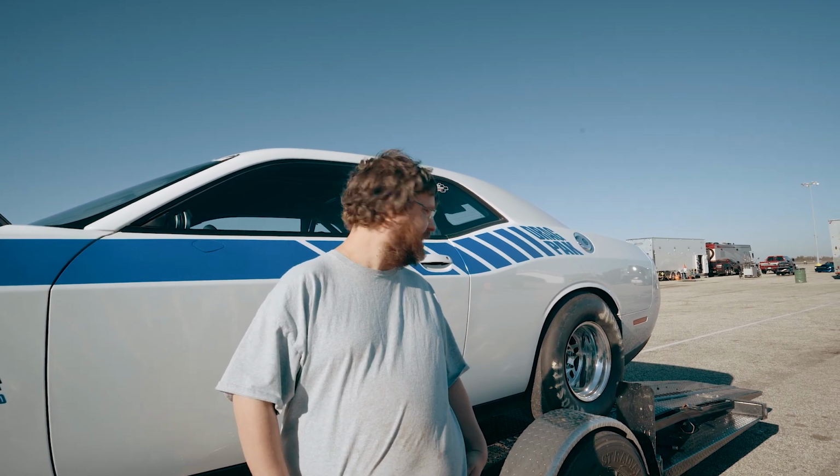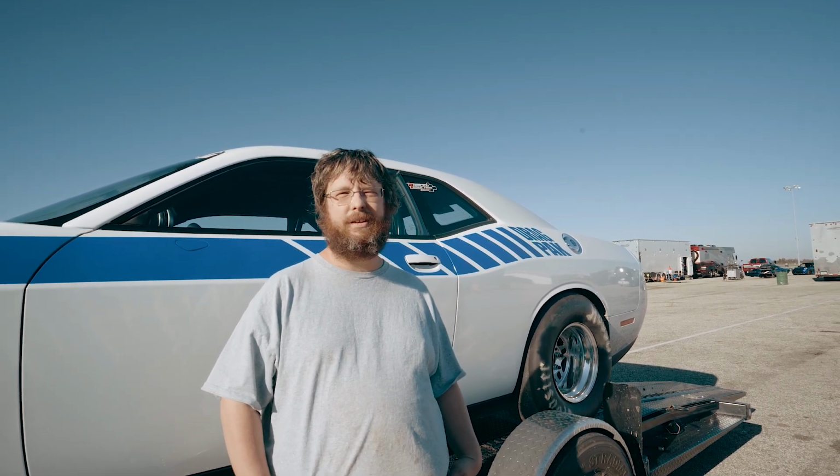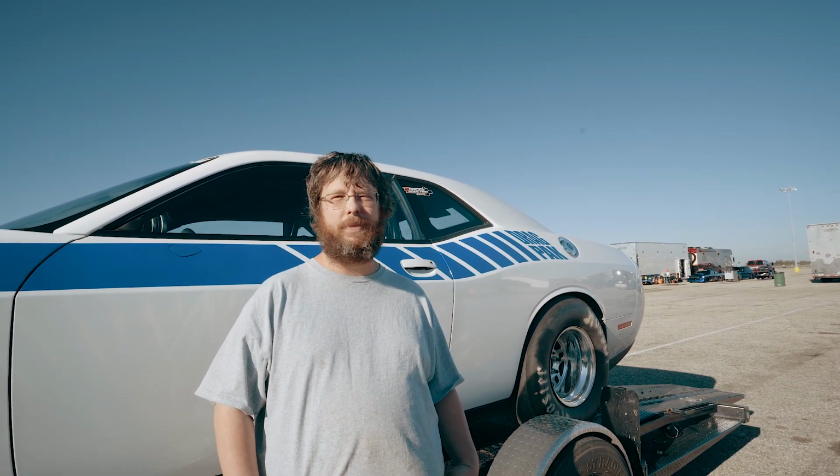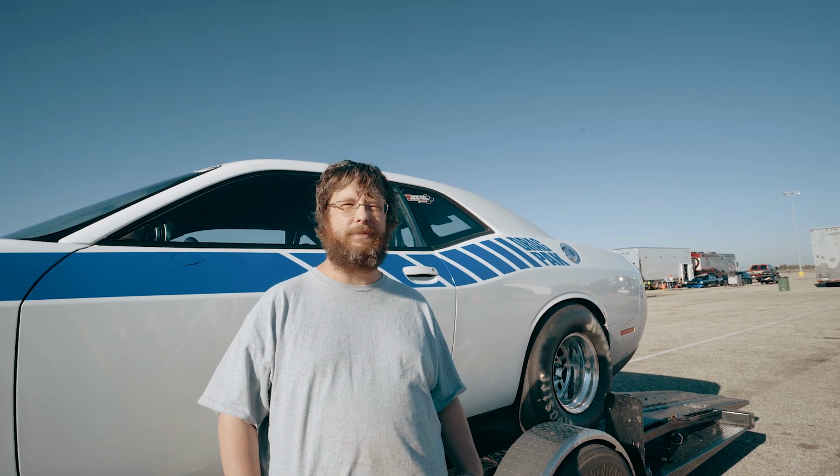So I say we go to XRP, get on their prep, make sure the car's going to perform well on their prep too, and then we'll get on a track with this boosted truck and see what happens.